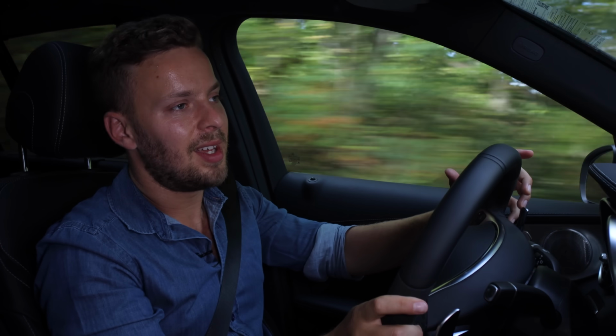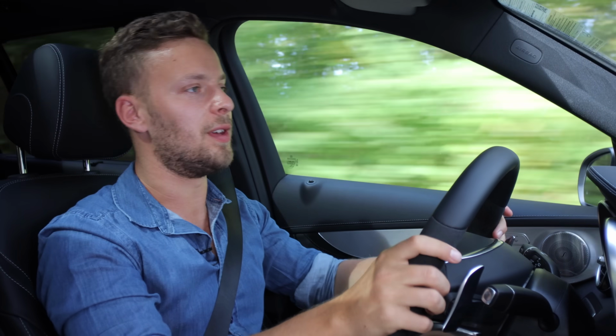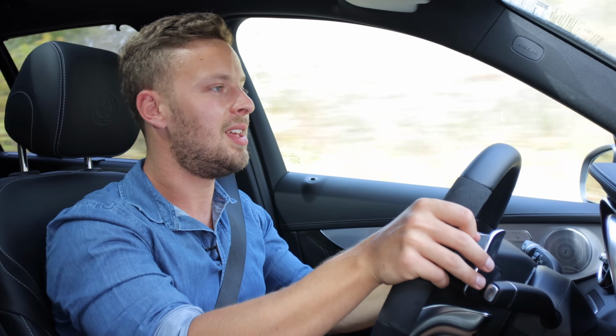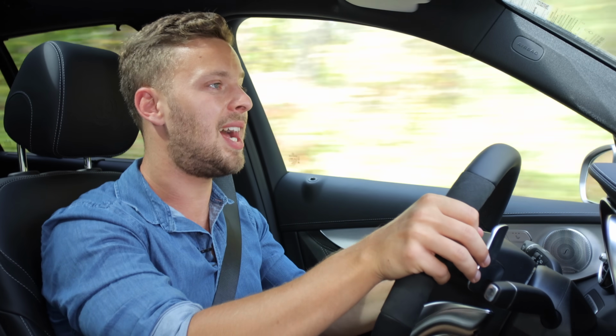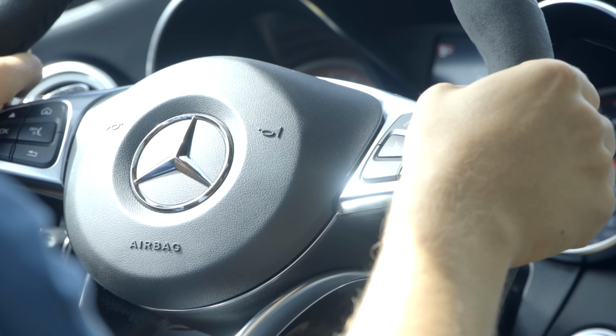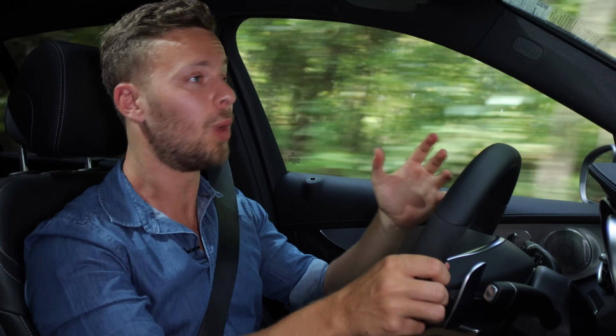And it handles like an AMG. The steering feels accurate, it's weighted. The ride, even in race mode right now, is comfortable. And around town in comfort mode, it's wonderful. The X3M was awful for ride. Even on the country roads, we were wobbling all over the place.